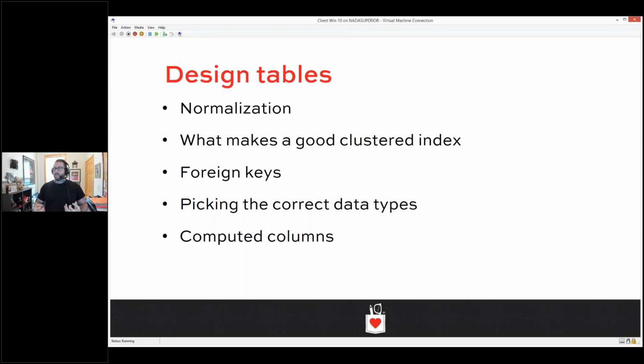I would expect you to know the benefits and drawbacks of foreign keys. I would expect you to know how to pick the correct data types for things. And this doesn't mean that I'm going to rake you over the coals if you choose a datetime when you only needed a date. It does mean that if you pick an NVARCHAR(64) for every column, I'm probably going to freak out on you. I would also like you to know kind of what computed columns do and how they can help with certain types of queries.